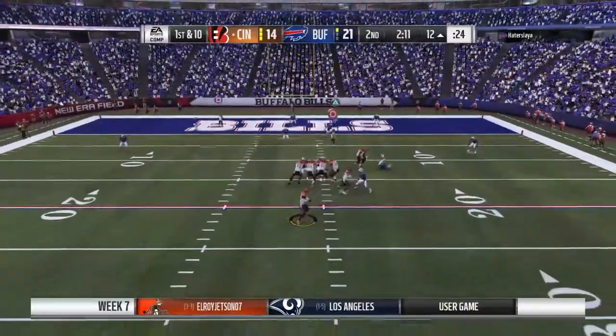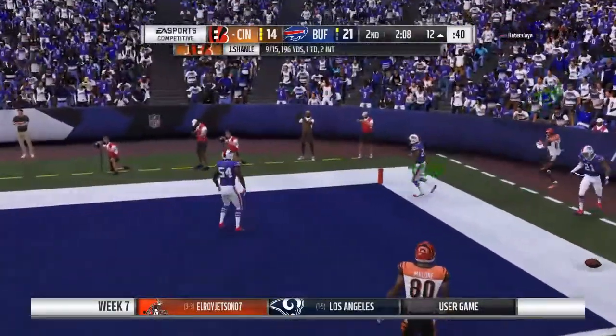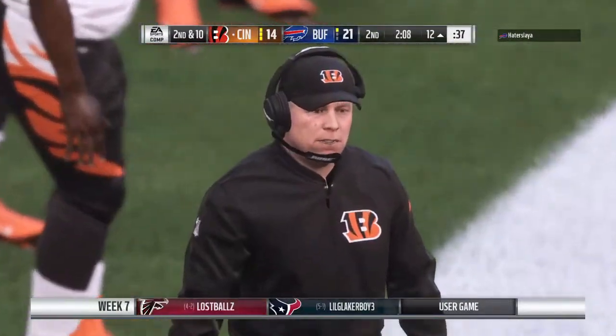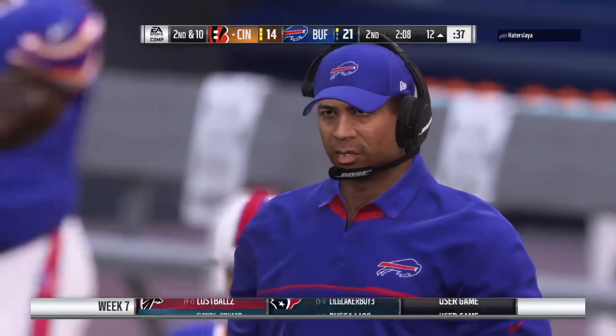They'll set up a throw toward the right sideline, but it's incomplete. Tyler Boyd, the former Pitt Panther, was the target. And it's second down. It's always a battle. Who's going to win on first down, the offense or the defense?